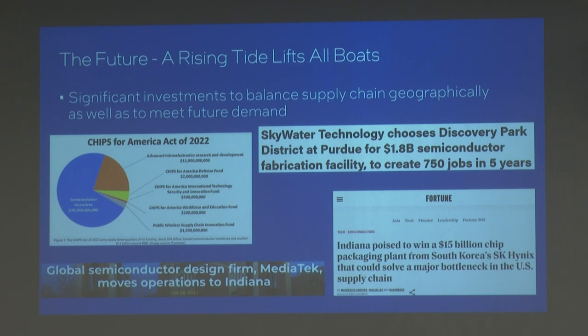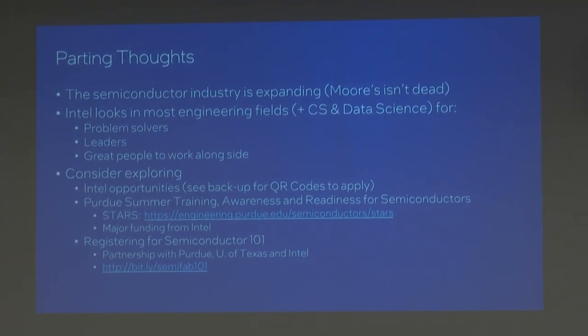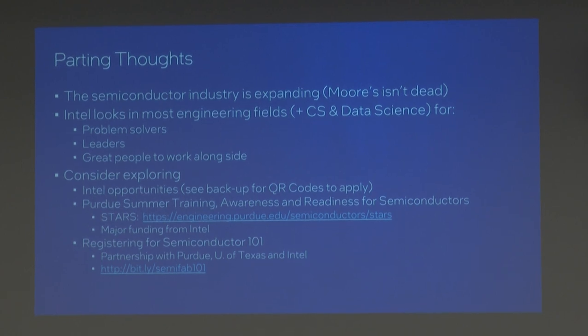And so you're going to have opportunities I didn't have, and I think that's fantastic. I'm really excited about what is in store. So let me finish with a few thoughts here. I have till 10 after, I think, was the goal.